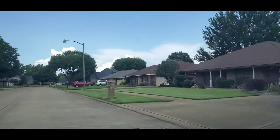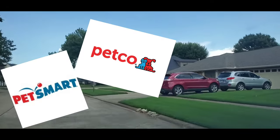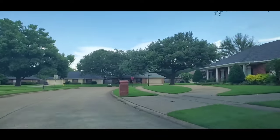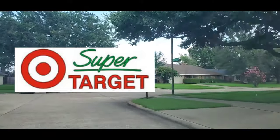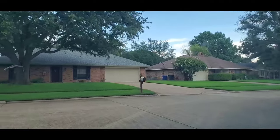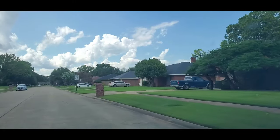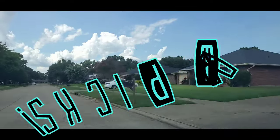We've got Kroger's really close by, PetSmart, Petco. We're really close by to Walmart, Sam's Club, Michael's, Hobby Lobby, Target, Whole Foods. Just really close to a lot of shopping. There's so many amenities that are within minutes of where you live when you call University Terrace home. So that's why I think that University Terrace is one of the top subdivisions in the Shreveport area.